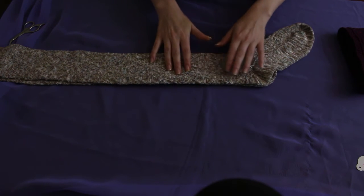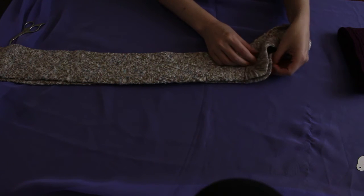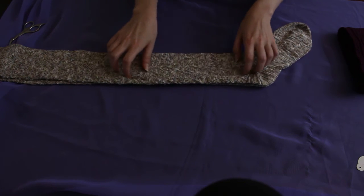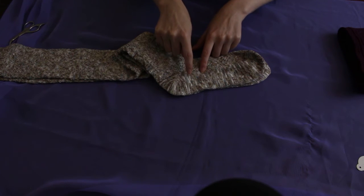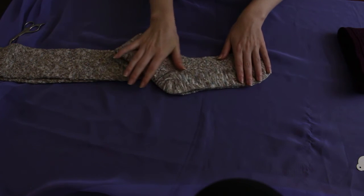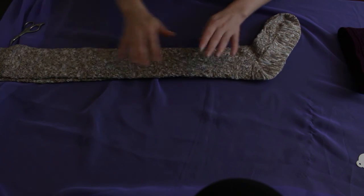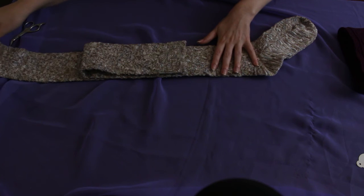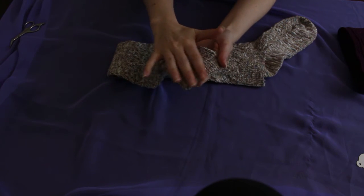So they are a white sort of base color, I guess, but they also have these little different, there's definitely like a tan mixed in, but then also have a bit of a pattern worked into them. And they also have the ribbed cuff, which is pretty common in this type of sock. I think it helps them stay up.